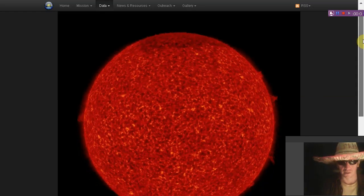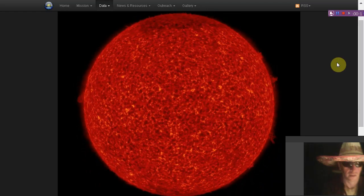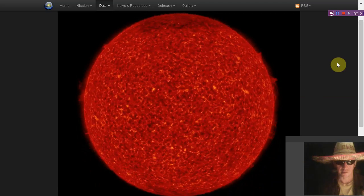We are looking at 304 angstroms. Even though it is not Cinco de Mayo, we're looking at 8.5 hours of solar activity. We see serious filamentary stuff going on there on the eastern limb, just above the equator, as well as over there on the eastern limb. Let's look at some more views.